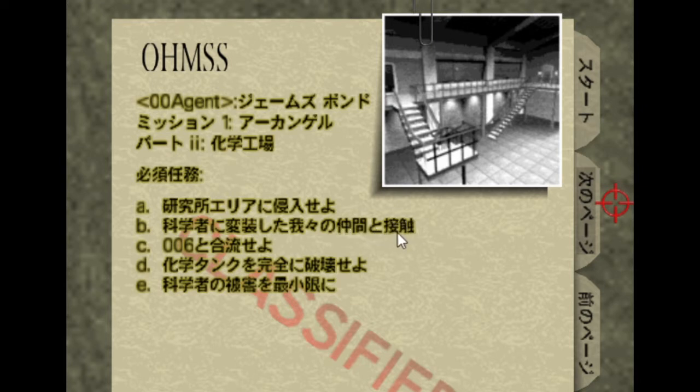To sesshoku. So sesshoku just means to make contact. I suppose it literally means contact. This kanji on the right here means to touch, and this kanji on the left means to kind of connect. So sesshoku, make contact with our teammate who has disguised himself as a scientist. 006 to goryū seyo. This means rendezvous. Goryū seyo. Not much to say on that really.